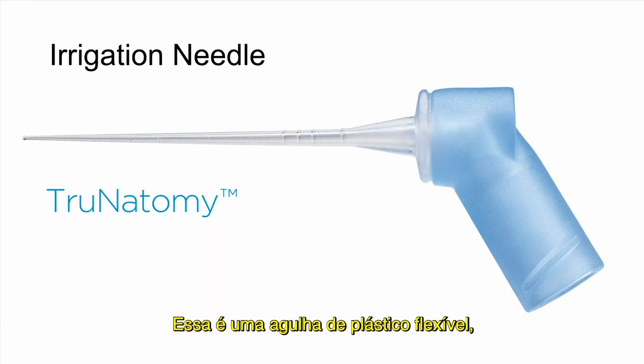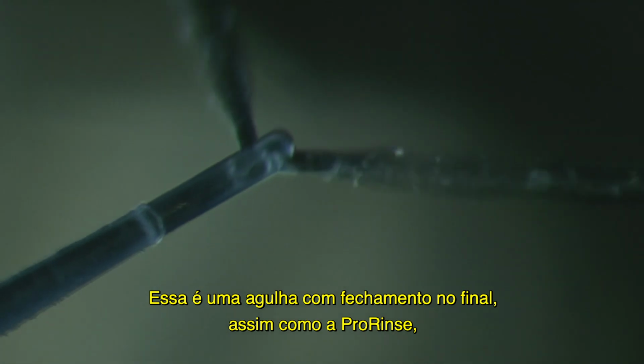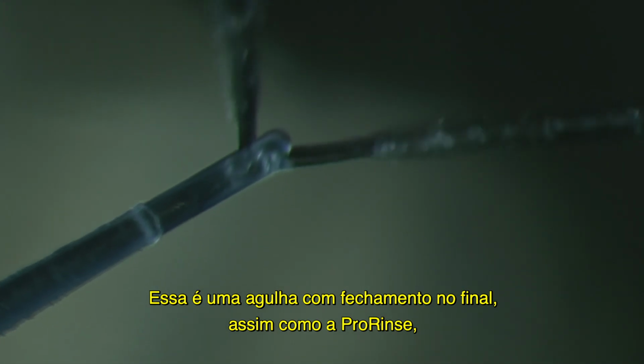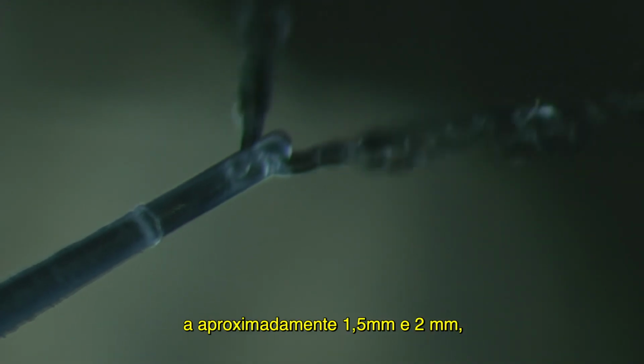This is a plastic flexible needle that has two ports at 180 degrees to one another. This is a close-ended needle that many of you are familiar with, just like ProRinse, but the two ports are placed back from that tip approximately 1.5 to 2 millimeters and also come out at 180 degrees.